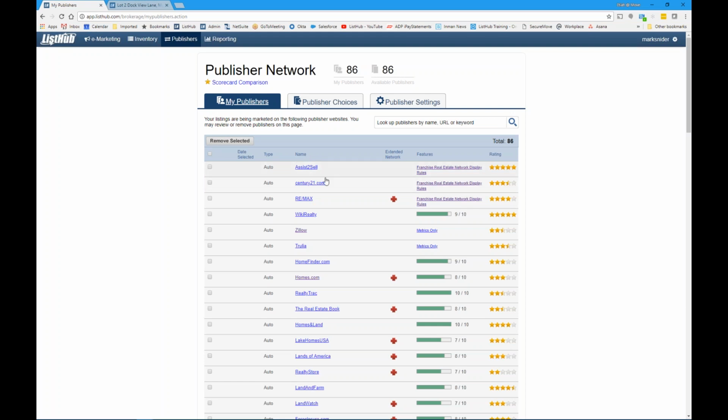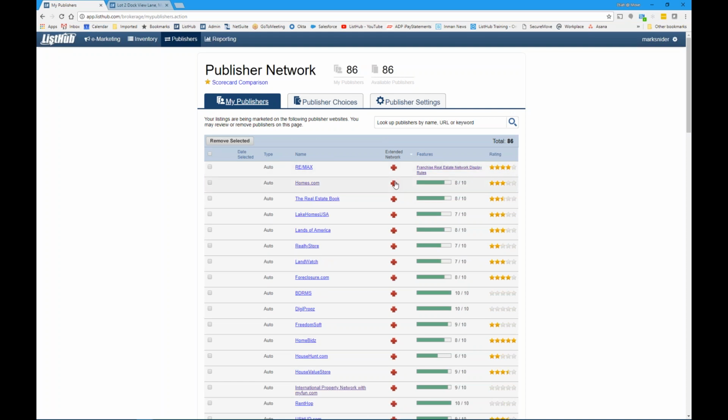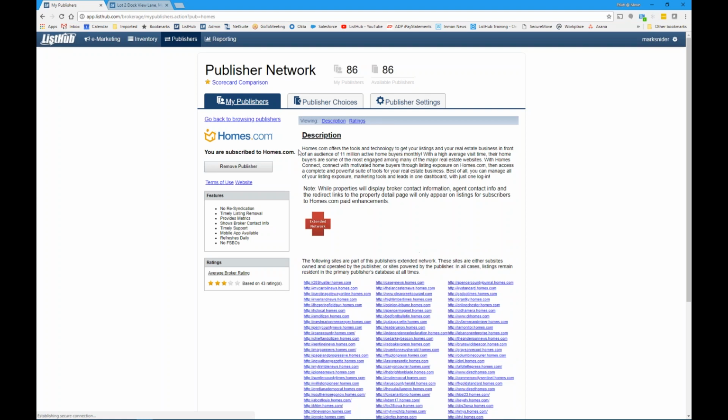Next is your name column, so the names of the publishers. We also have this extended network column. Anytime we see this red plus sign, this lets us know that this particular publisher has an extended network. And if we wanted to know more about a publisher, we could just click on their hyperlinked name. So I'm going to click on homes.com. Here you're going to find a description of the publisher. And then you also have the ability to see the ratings or leave a rating for the publisher.